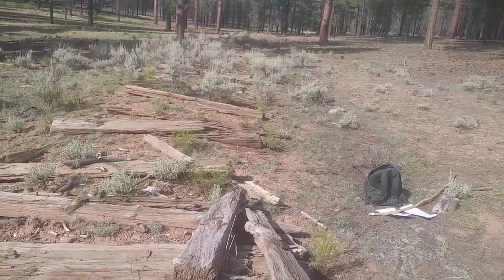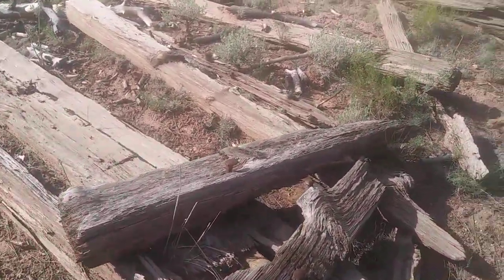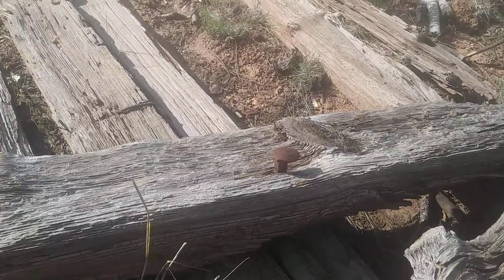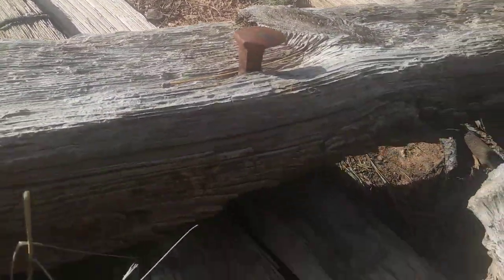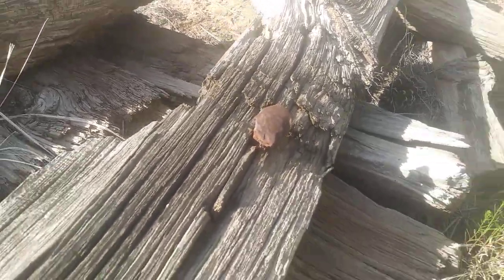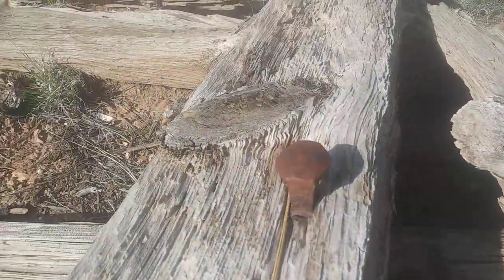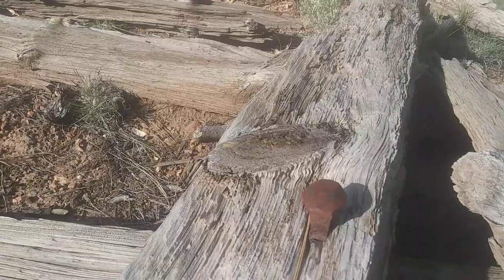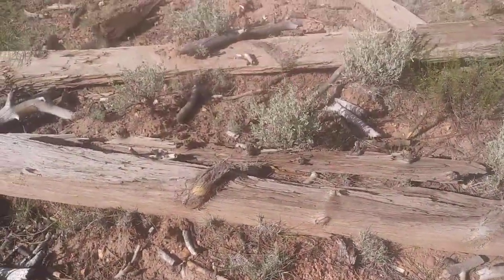It's pretty remote. What's interesting, here's a couple of the timbers where they didn't get the spikes. The iron spikes that hold the rails in place are still here. I found a few around here, but they were mostly picked up. You can see how crudely they were made. And like I say, this is about 100 years old, and there are some remnants of the track.